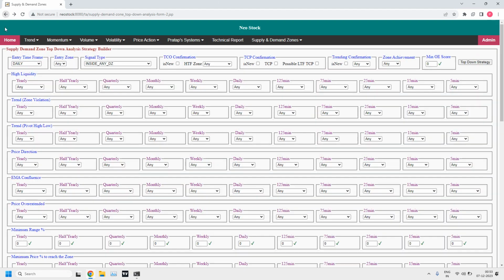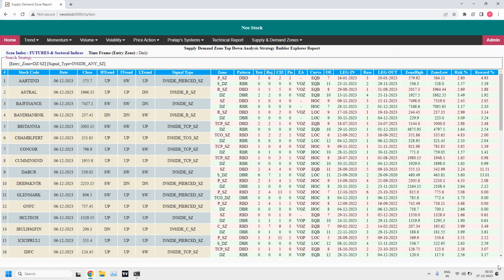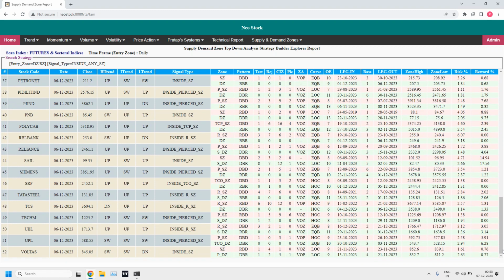Let's go back. Entry time frame is daily. Let us find the stocks where price closed inside the daily supply zone. This is the filtered list. Let me scroll down. So total 52 stocks are inside the daily supply zone.